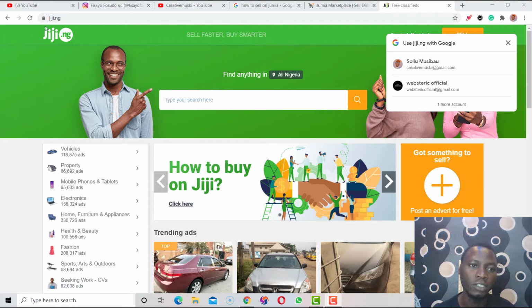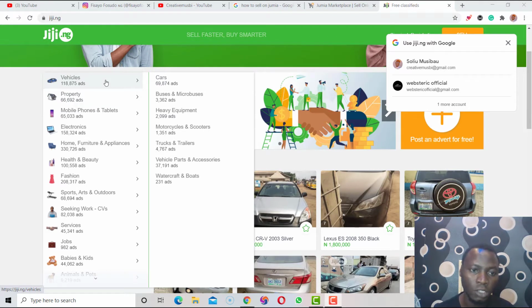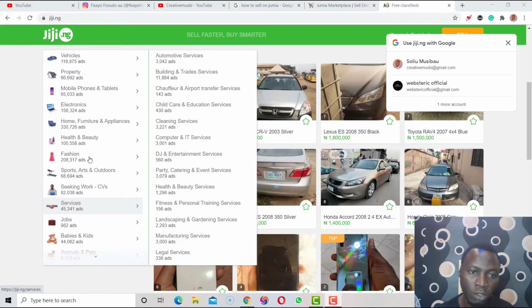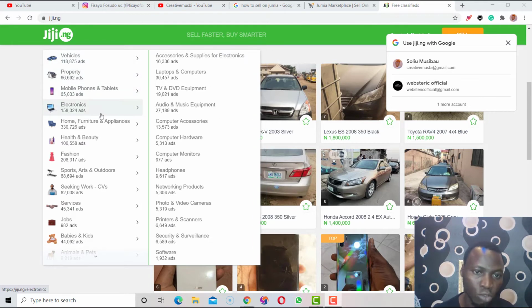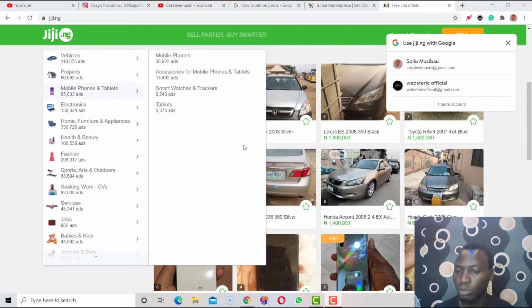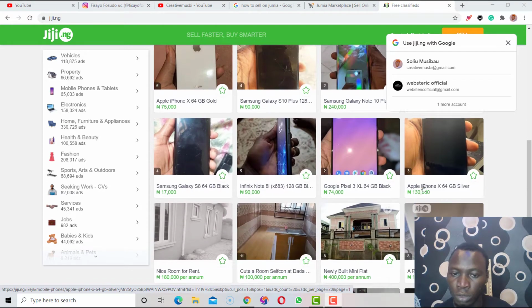Okay, so I'm on jiji.ng now. You can see the website, and of course, you can scroll up to see the many categories they have on their website, and you can use the mobile app too, but I prefer to use my PC. There are a lot of categories, depending on what you are selling. Maybe you are selling a used phone or a brand new one, so definitely there is a category for your products, as well as sportswear, fashion, health, beauty, home furniture and appliances, electronics, and all other stuff, as well as property. So it depends on what you are trying to sell. You can see all the ads here that people post on the website.